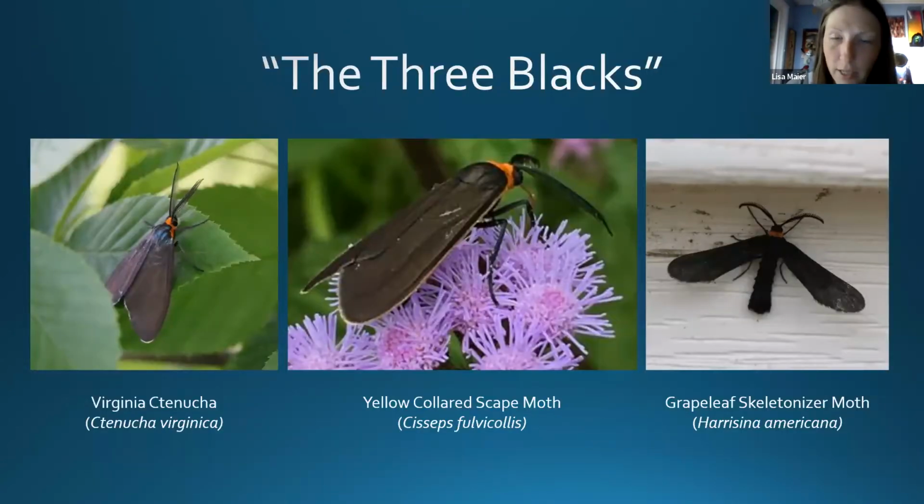These are what I call the three blacks. Probably no one else calls them that, but in our area, these are three moths that are pretty common that you can see during the daytime. They're active during the daytime. The first two, the Virginia ctenucha, I'm probably saying that wrong, and the yellow-collared scape moth, those two are very similar looking. They're in the same family. They're both black, long-bodied. They got the long kind of comb antenna and yellowish heads.